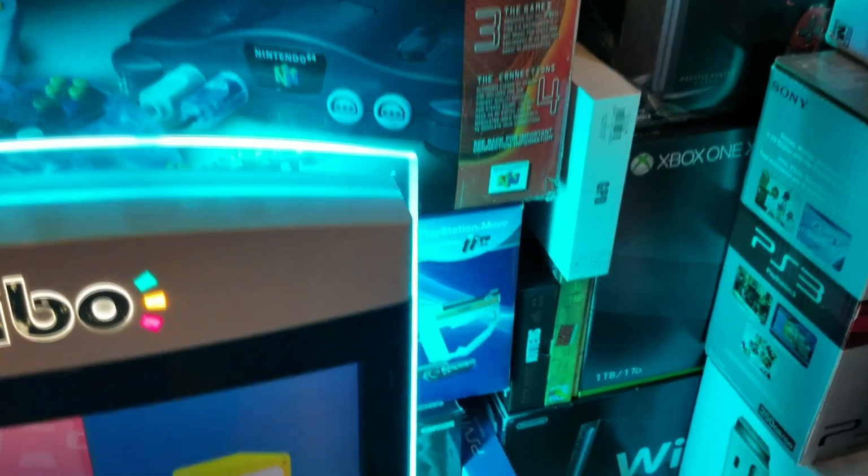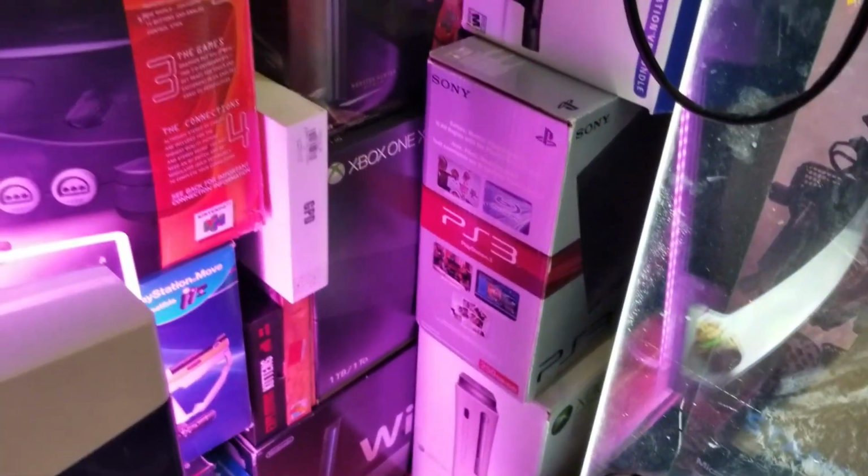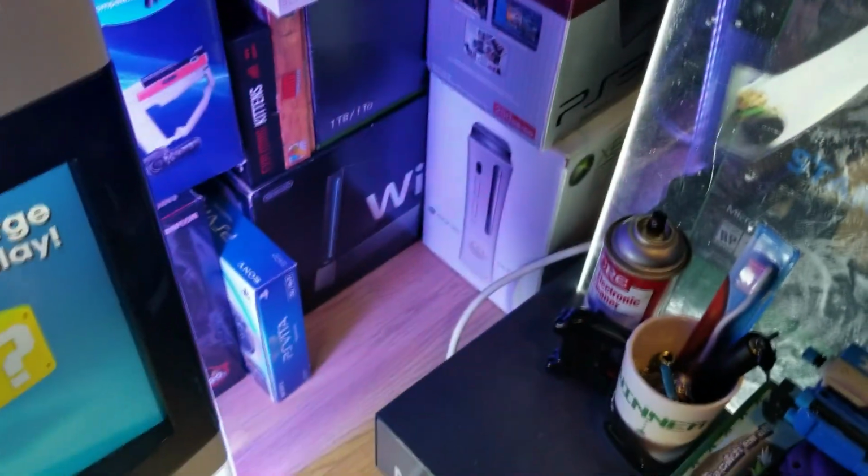PlayStation Move back there. Street Fighter Fight Stick. And then my laptop box is right there too. I got a lot of boxes. Most of my consoles are in boxes because I just don't have enough room to display them.